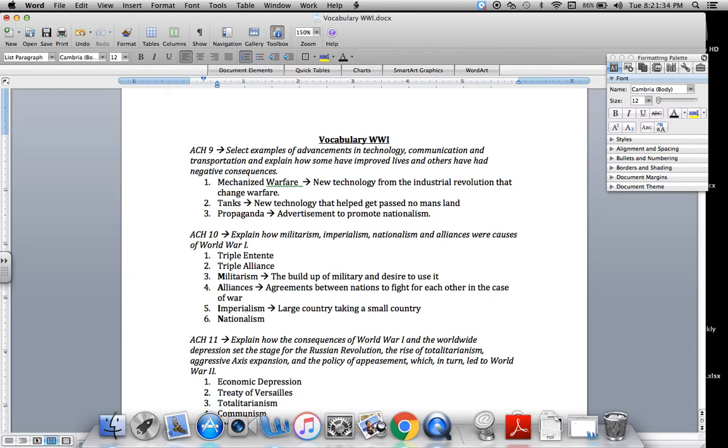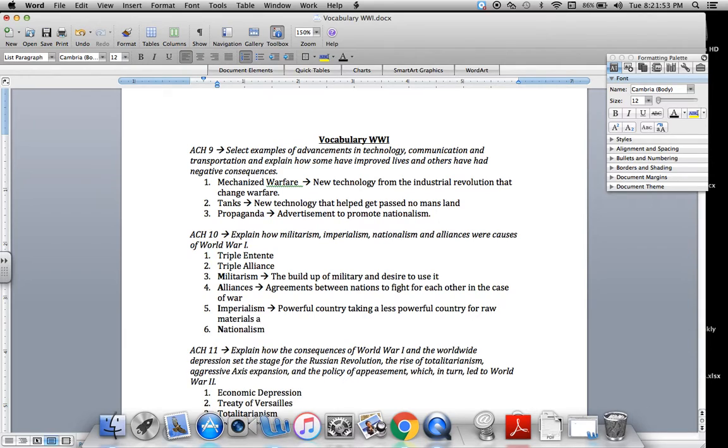Let's change that. Let's say a powerful country taking a less powerful country for raw materials and markets. And nationalism is pride in one's country.